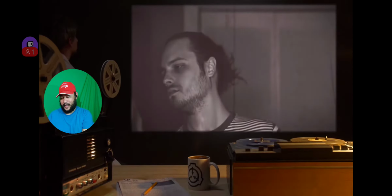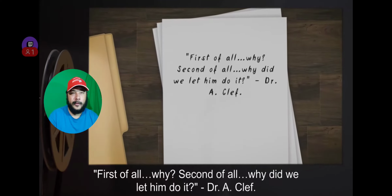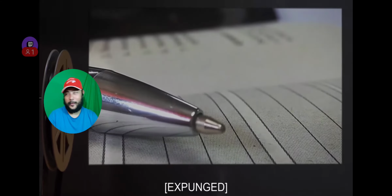Probably tried to slap Clef. Notes: first of all, why? Second of all, why? Why did we let him do it? Dr. A. Clef. He was violated when they got slapped.